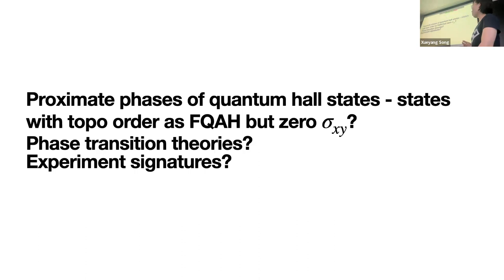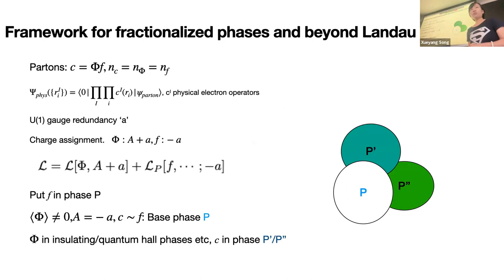So the general framework that naturally incorporates both this fractional quantum anomalous Hall phase and some other Fermi liquid or charge density wave states is the parton framework, which also enables us to discuss the phase transition between these phases. So the electron is written as phi, which is a bosonic particle, and F, which by convention we call spinon. But here, let me remind you again that we are talking about spinless electrons. And the physical state upon this rewriting has to obey the constraint that the number of electrons on each site is equal to the number of bosons or the number of the spinons F.